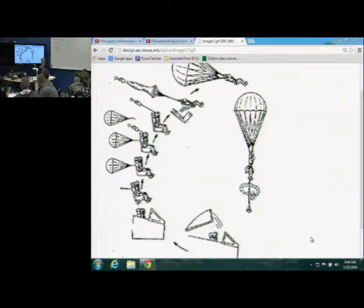Because guess what? 75% of the world is covered in water. You could eject out over the water. So every time you eject, they actually have a survival kit at the bottom, a raft that automatically inflates, and all this is tied to you as a pilot, and he's guiding it in.